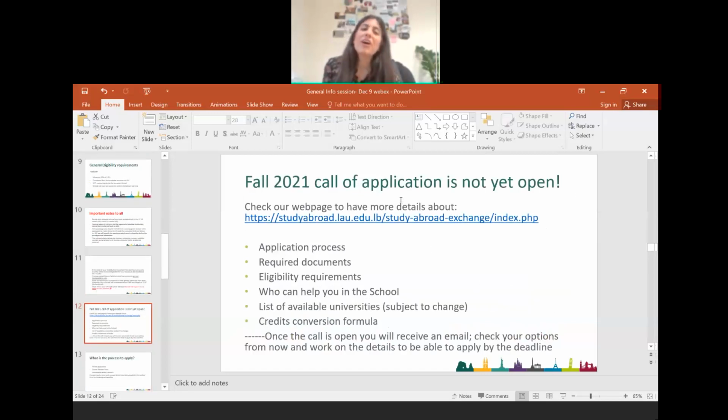Okay, moving on to our next slide. So our fall 2021 call of application is not yet open. We will open it at the beginning of January. So you will receive an email with the announcement and application link and everything. Meanwhile, you can check our website to know more about the application process, the required document, eligibility, who can help you at your school, the list of available universities, and the credits conversion formula.